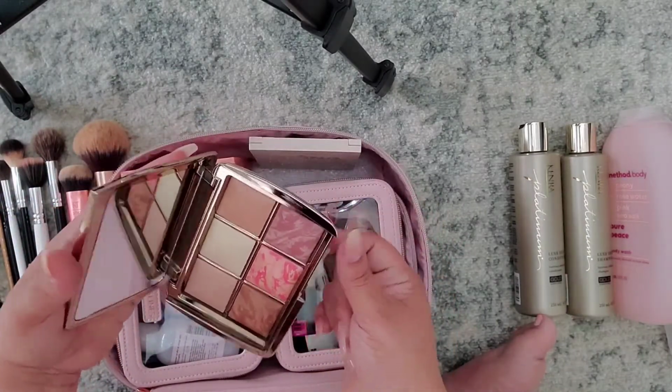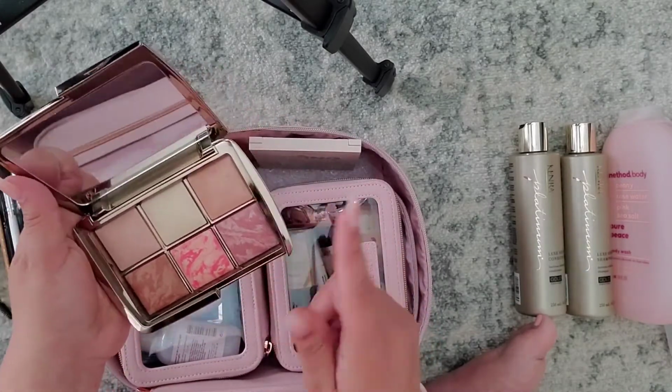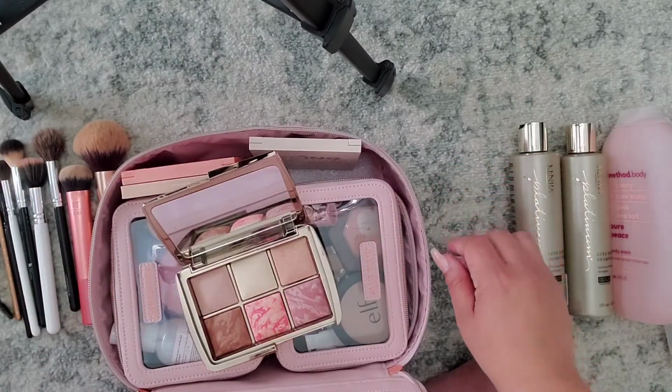I think it was normally like $74, and I got it for like $58. So I got it at a steal of a deal. I was originally planning on taking the smaller one. Let me just grab that for you guys.